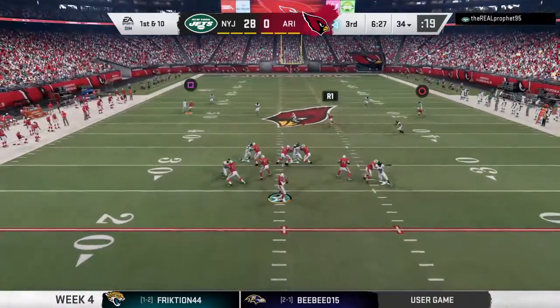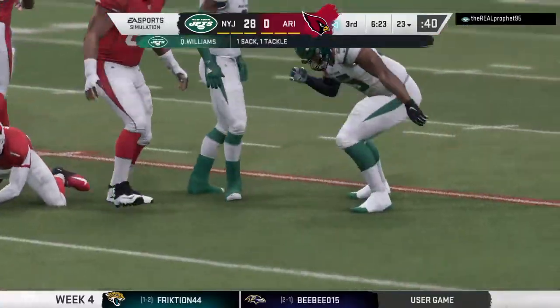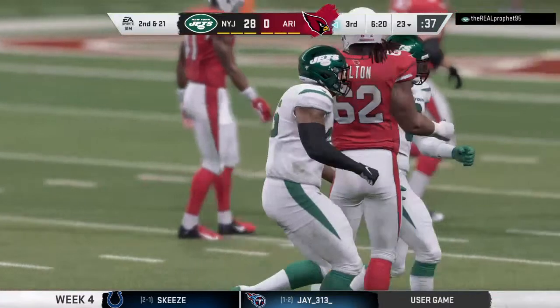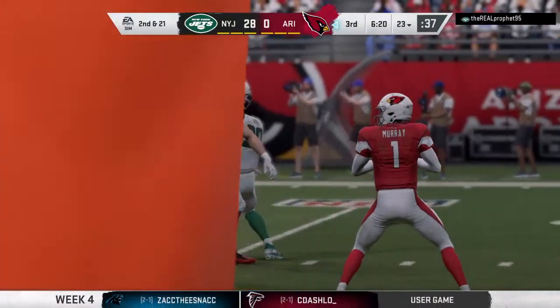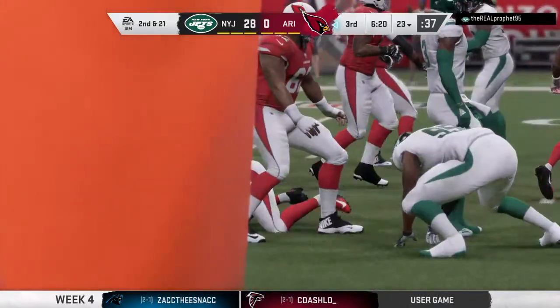On 1st and 10, here's Murray. Nowhere to escape, and he goes down. Clinton Williams in there to bury him for a loss of 11. Great job defensively. I think he was trying to go through his progressions, find someone to get rid of the football. Before he knew it, he was on his back.